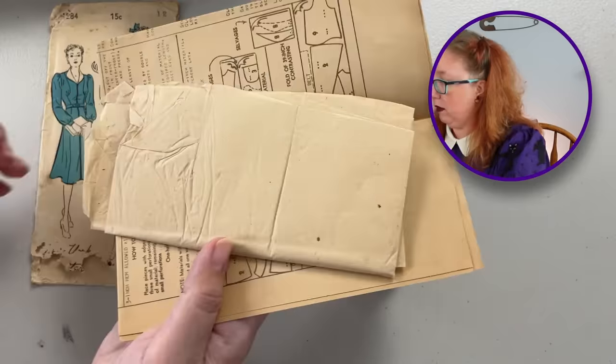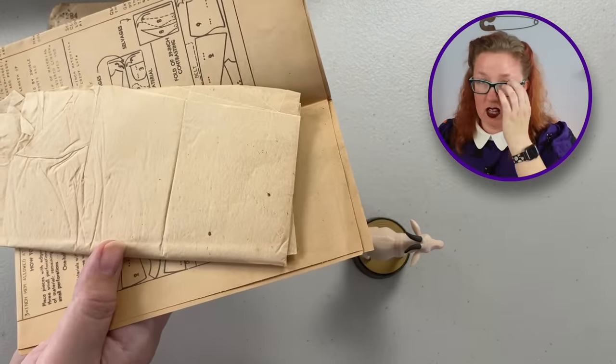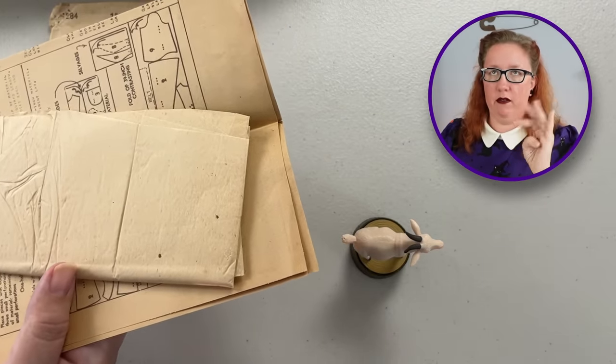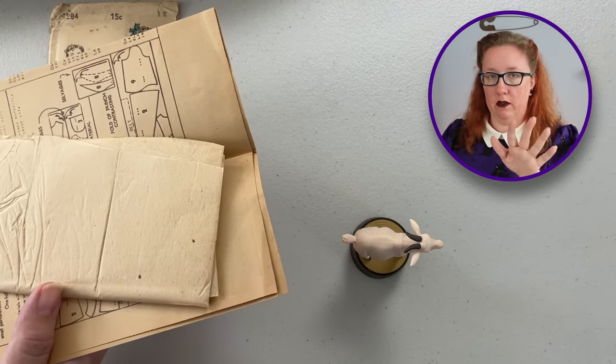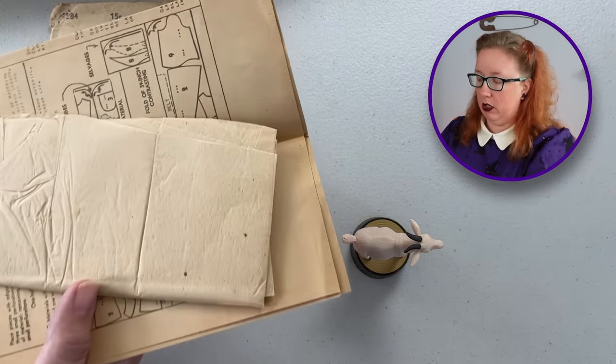It actually might be factory folded and just smooshed. I've seen this a lot with the New York patterns. For some reason, when they would fold them, they would like bulk it slightly to one side. So if it ever adjusted over the years, like one side would get really crunched down like this. Ugh, New Yorks are so good though.